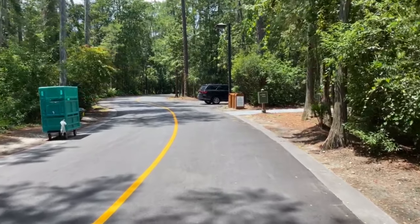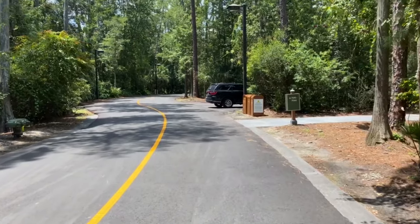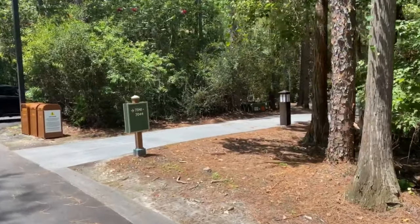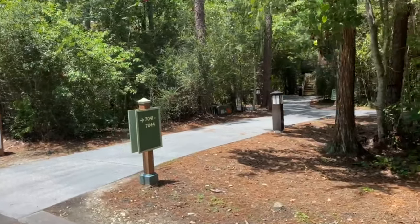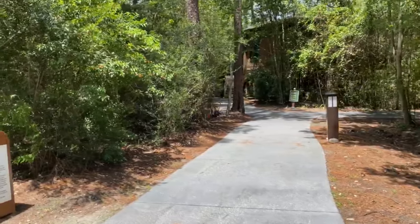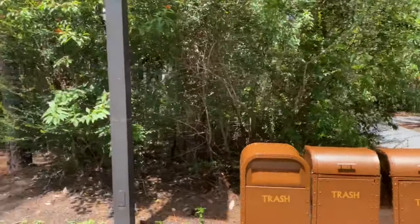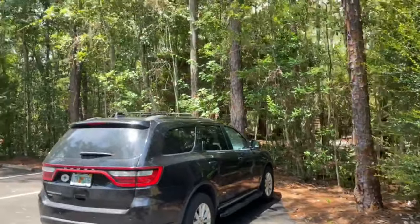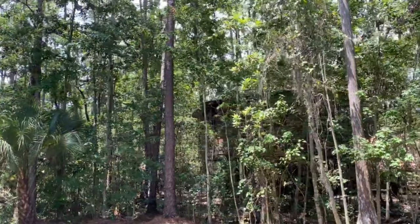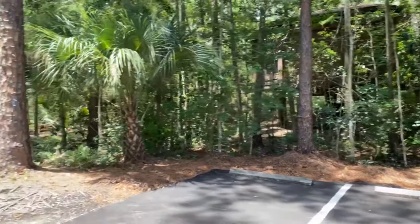Next is 7041 to 7044. We saw this on the drive in also. 7044 is the one closest to the road. Right there above that car. So if there is a view of the fairway, it is mainly obstructed.